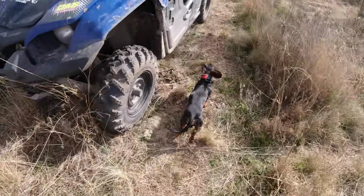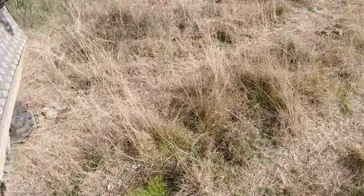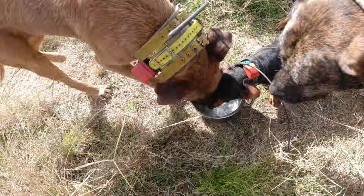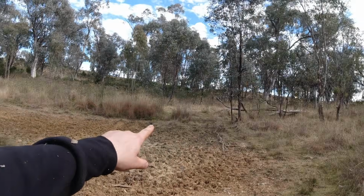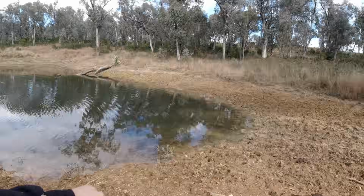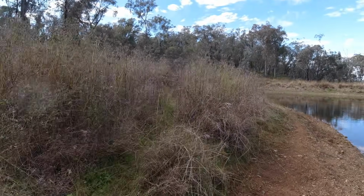Good boy, Chiefy. Good boy, big man. Get some water, bud. Good boy. Always big. He just left the buggy over there, ran down here, had a quick drink, and put his nose up there and kept going this way.